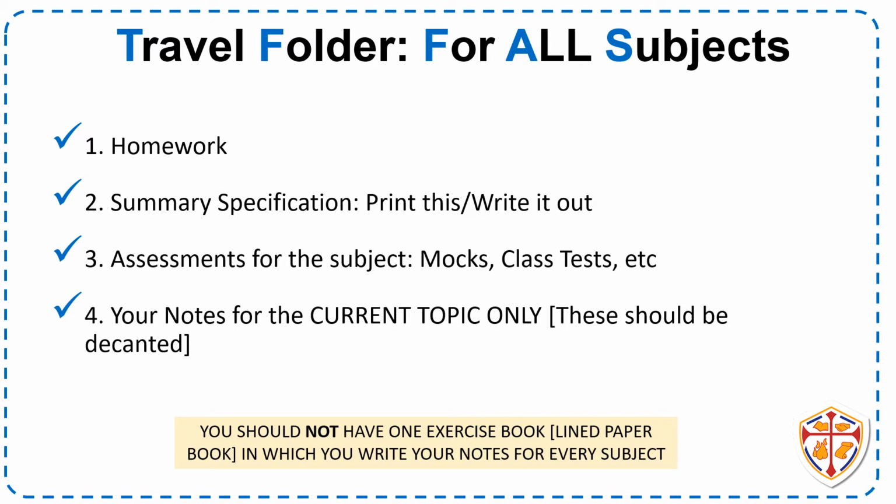So in this travel folder, you may have your homework in there. You may keep a copy of the specification, either print it out or write it down, so that you're always aware of what you're going to be learning or what you are currently learning. There may be assessments that you've been given that you need to make notes on or redo. And then you transport your notes for the current topic only. Remember, if it's more than the current topic, they would be stored in your bigger folder that you've got at home.